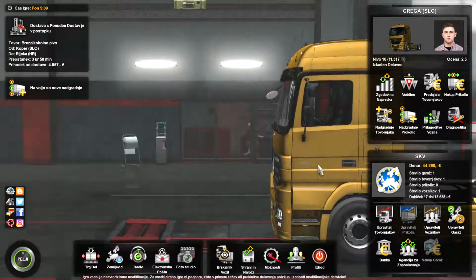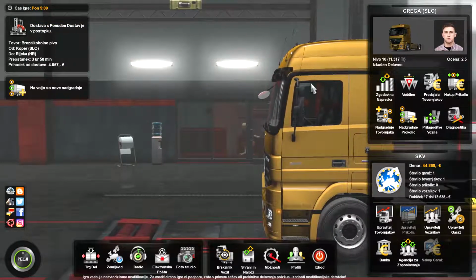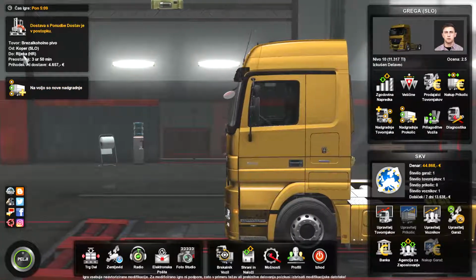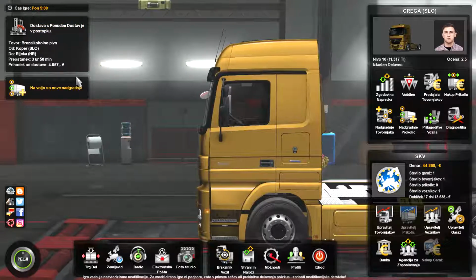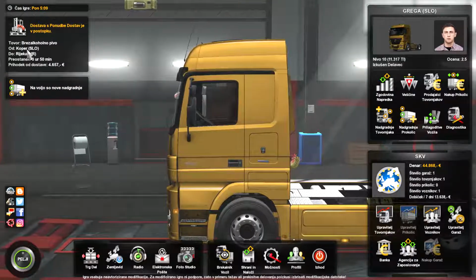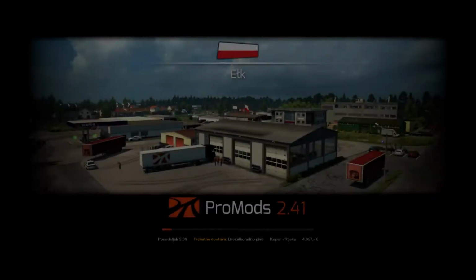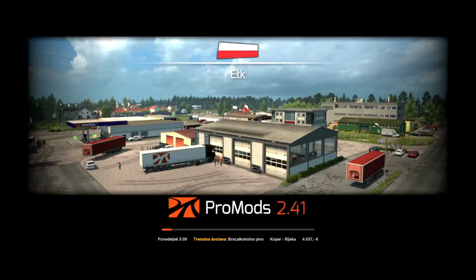This is our own truck, a bit old school, Mercedes-Benz, and we're going to do our first delivery with it from Koper to Rijeka. Let's go on our first journey with it. It's Monday morning, 5 o'clock, and we're ready to rock and roll.